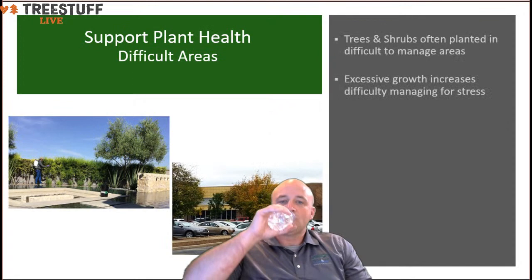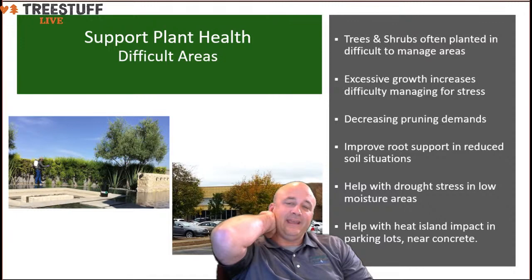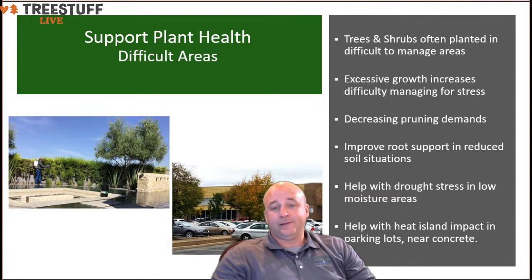So you can support plant health in some of the difficult areas, you know, where they're not easy to manage. You can reduce the excessive growth in these areas so you don't have to prune as much. And improve your root support, excuse me, and help with drought stress in some of the low moisture areas. This is something you can help with the heat island effect, like you can see in the picture. You can work on these parking lot islands.